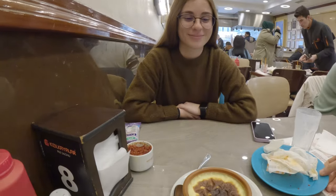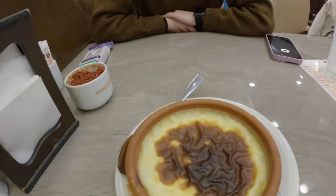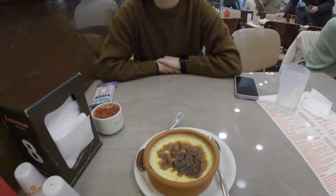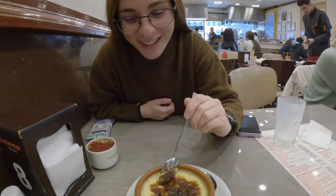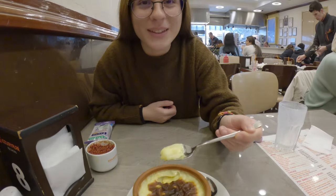They were the best burgers that we ate in our lives. 100%. They were so delicious. And now we'll have a dessert. Thank you. Rice pudding. Family school rice pudding. Me first.